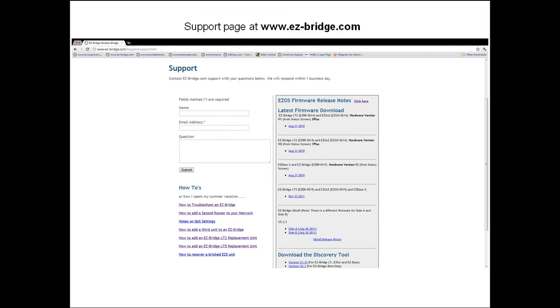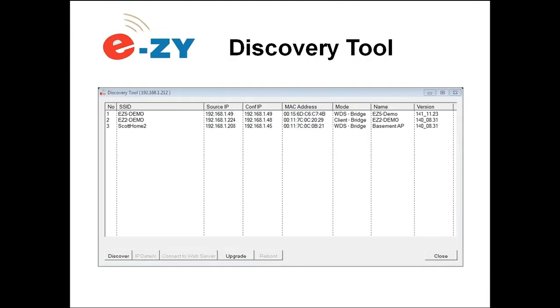We have on our easy-bridge.com site some how-tos, which we constantly add to. We have firmware upgrades. Anytime customers have a lot of questions, we're going to add more notes on here. So these will answer 90% of all the questions you could have. Great support page there, and fun if you especially want the technical knowledge there.